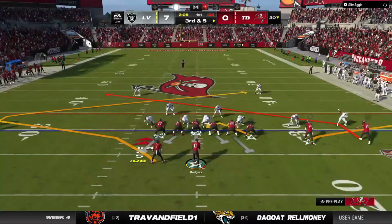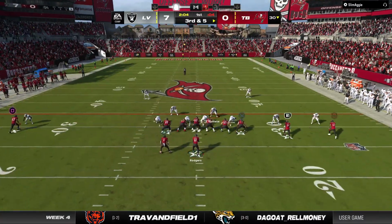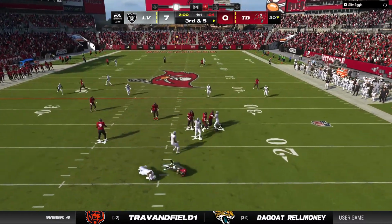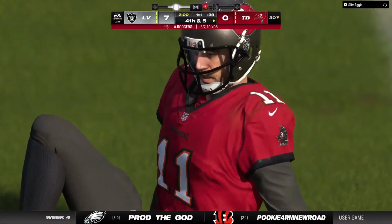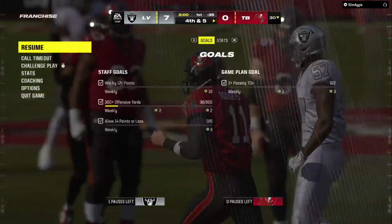Back north. Inside. Now Rodgers. And he'll be hit as he releases it, and that'll fall incomplete. Looks like a second.